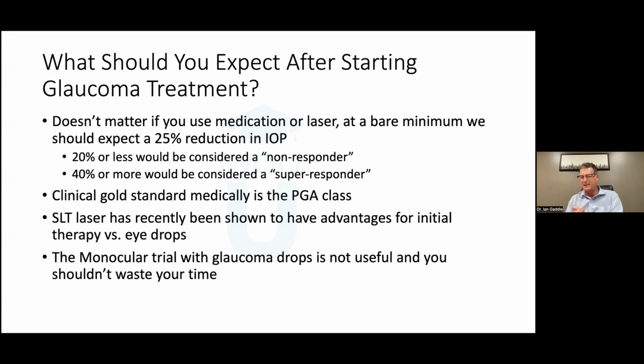In the rare case when it doesn't happen, sometimes I find that people that are non-responders to PGAs aren't great responders to laser either. Or people that start with laser and don't have a great response sometimes aren't great responders to PGAs on the flip side. So just be cognizant of that. If you have one failure, don't give up. Don't think, well, PGAs don't work or SLT doesn't work or that doctor doesn't know how to do laser or whatever the case may be. Generally speaking, they work well.